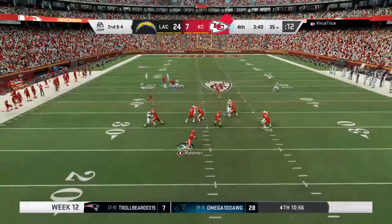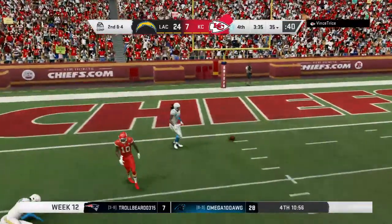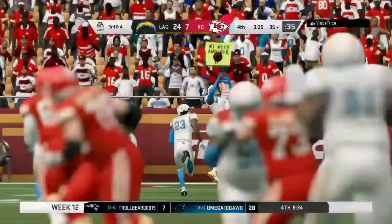From the 35 on 2nd down, Mahomes. And going deep for Hill. That's going to be knocked away and incomplete. He was trying to get it to Tyreek Hill that time. And it's 3rd and 4.